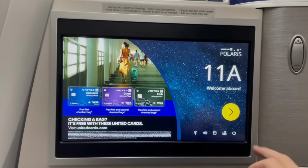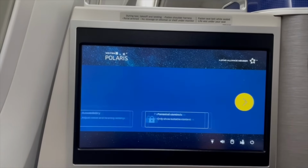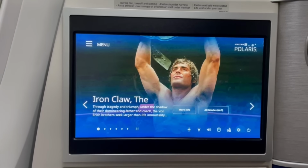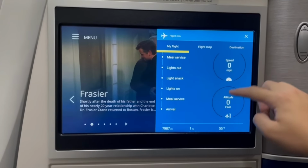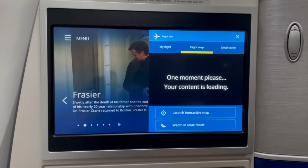United's in-flight entertainment on their long-haul fleet is some of the best in the US. Once we tap our screen, you can choose your language and see what you can expect during this flight. They suggest a number of programs to you right away. At any point, no matter what's on your screen, you can view this flight info tab that's supposed to have the flight number, as well as distance to go, a map, and other helpful features. The map worked once we were airborne.